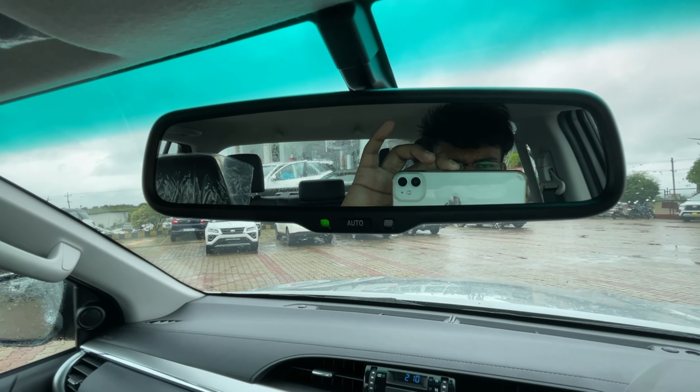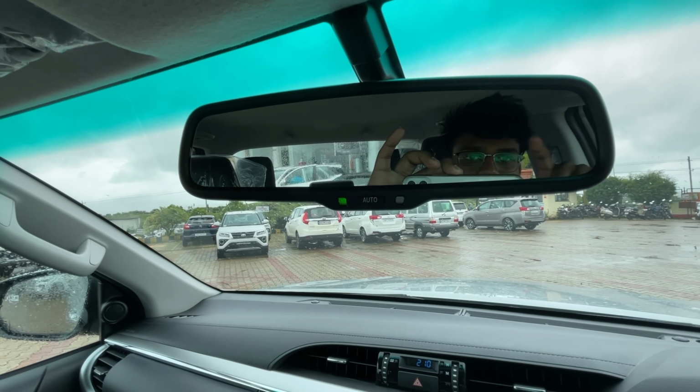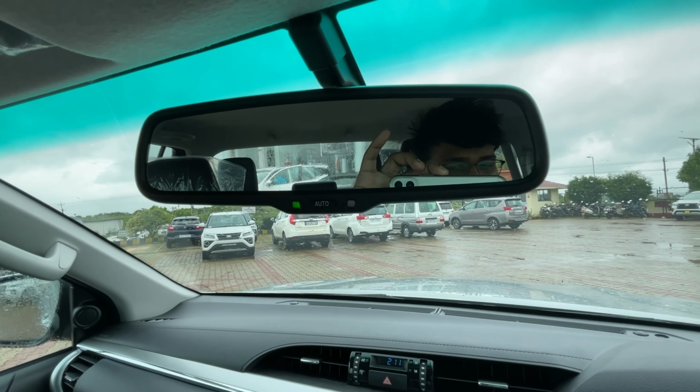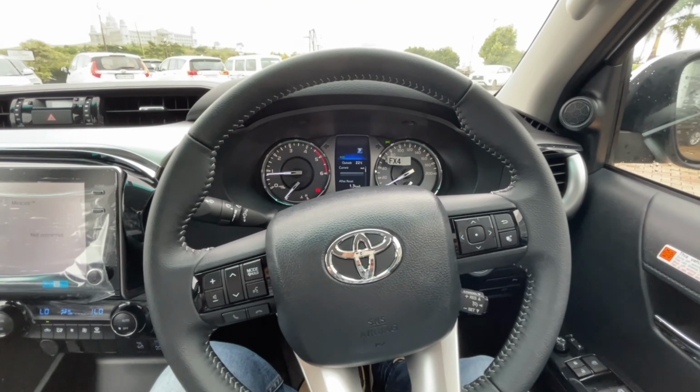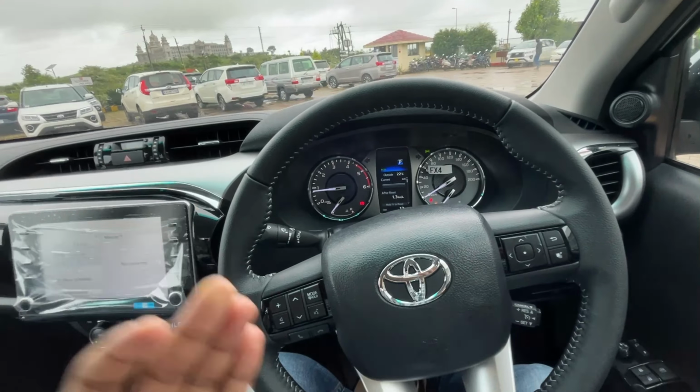So it gets auto dimming, and that's a pretty cool feature, because many of the cars that have higher pricing don't get the auto dimming in them. Yeah, so that is pretty cool right now. Let's start with the driving.